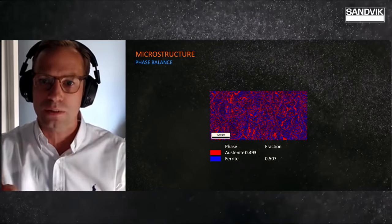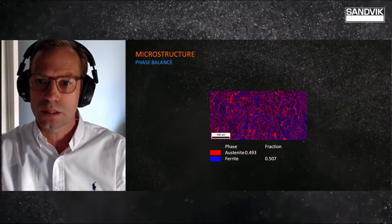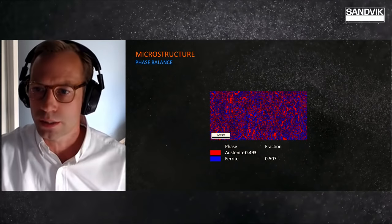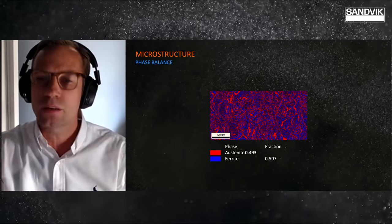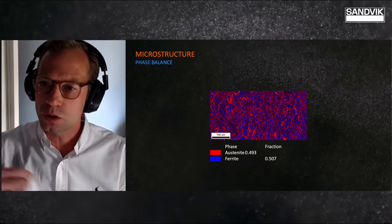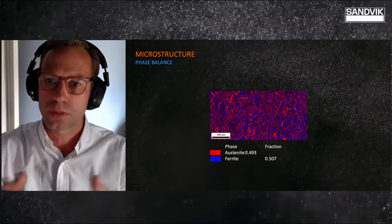It's a 50% austenite, 50% ferrite balance in this matrix. You have a matrix of blue ferrite with islands of red austenite in it. And this is what makes this steel so superior. It has the mechanical strength from the ferrite combined with the corrosive properties from austenite, combined to a super material.